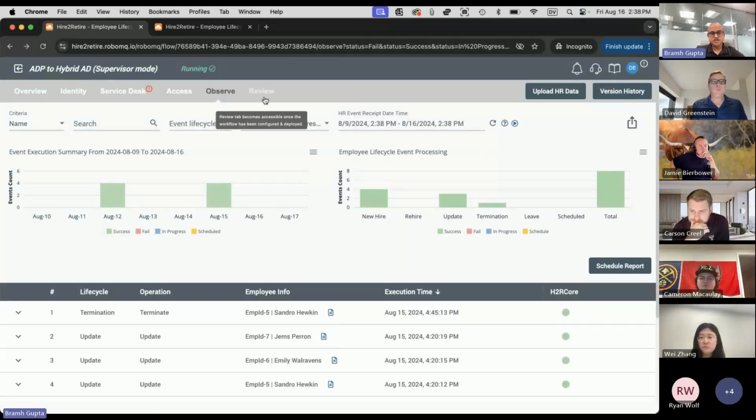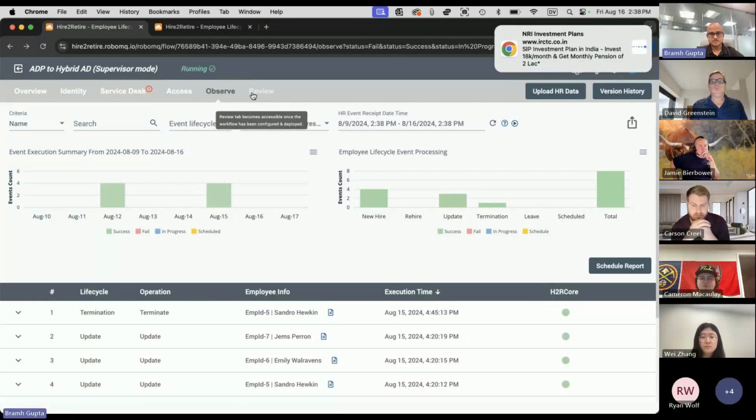Now, jumping to the review feature, which is a new addition, and I'm pretty excited about it. What does it say? Once the workflow has been configured and deployed.